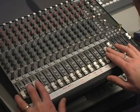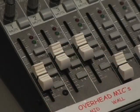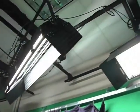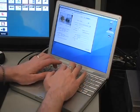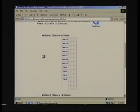Using the sound mixing board, Evan can control the volume as well as the sound of the outgoing and incoming audio signals. And he can control lights in the studio using the light board. The distance learning programs produced at Science and Math are also streamed over the internet, as well as archived, so students can view the classes later.